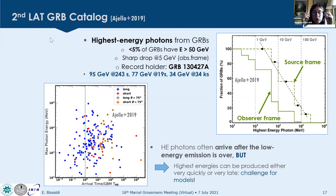And so we made several distributions about this event, and we did not find a clear pattern. These high energy photons can arrive often when the low energy emission is over, but it's not always the rule, because sometimes they can be produced very quickly or sometimes super late. So this is really a challenge, and I think that Yoni will discuss this in the next talk even more in detail.